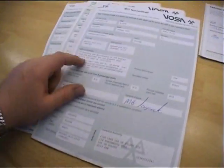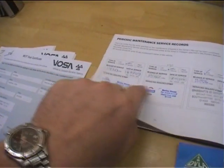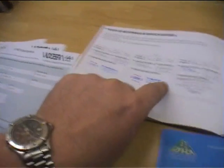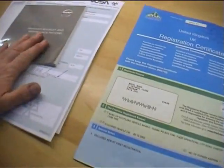It wouldn't have passed its MOT otherwise at 84,000 miles. Typically with any fleet vehicle it would have been serviced by a main agent, which is basically the case right the way up until 31,000 miles. In fact 51,000 miles in 2007 was the last service in the book there, but I would imagine it had been serviced. But we can try and contact this gentleman here and see if we can get some more details out of him.